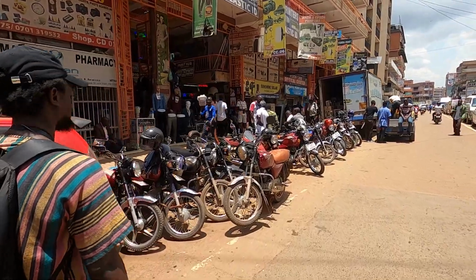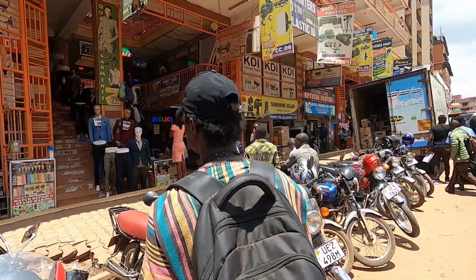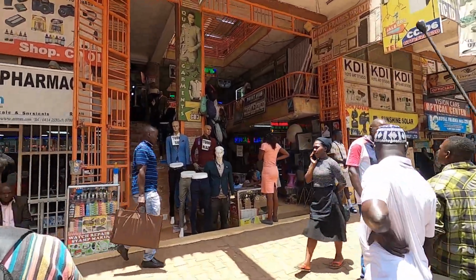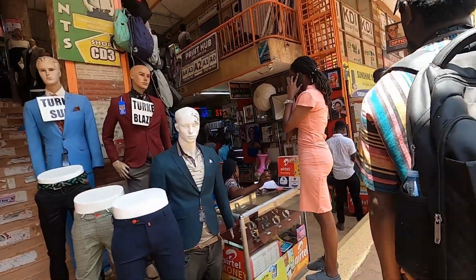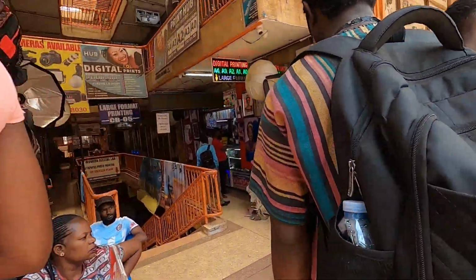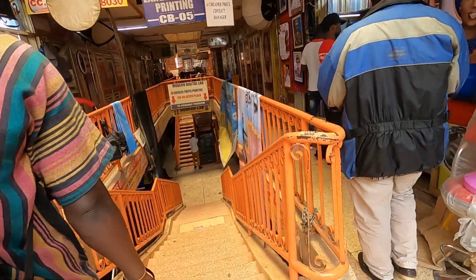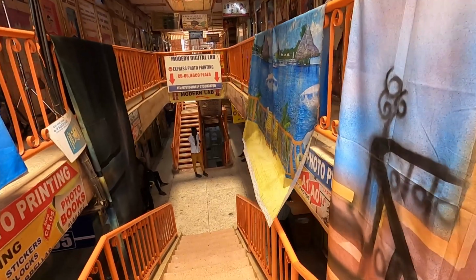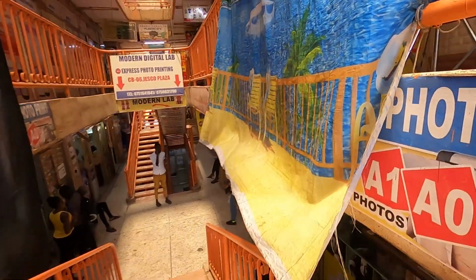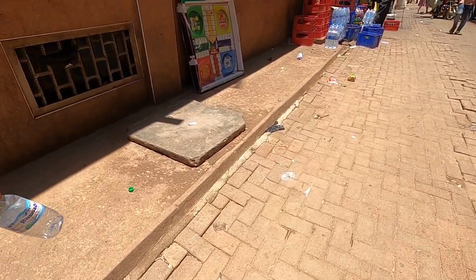So Badru is showing me, he's a fellow photographer too, where I can get stuff printed on this street. So this is a photography background? Is this a big Ludo board? Yeah.